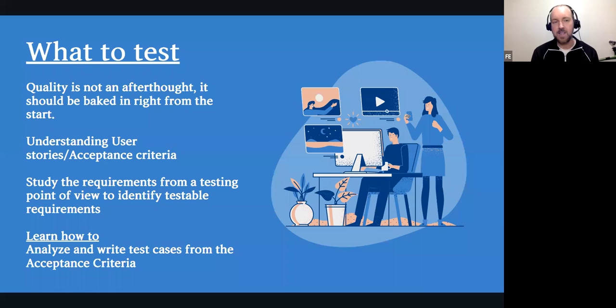So that's basically the understanding of the user stories, the acceptance criteria, basically what's accepted or what's expected from the client. And you're going to study the requirements from a testing point of view to identify testable requirements. So you need to understand from what they're asking, what you can test and quantify. So basically, you're going to need to learn how to analyze and write test cases from the acceptance criteria. That is something that's very important in the role of a QA engineer.